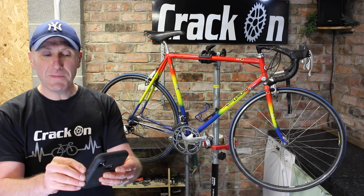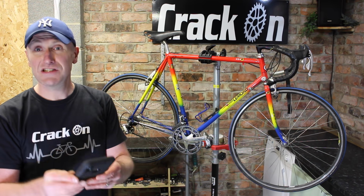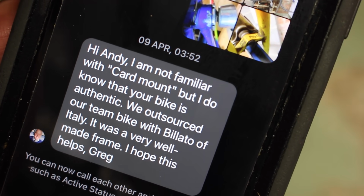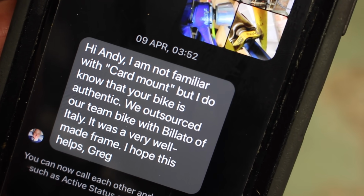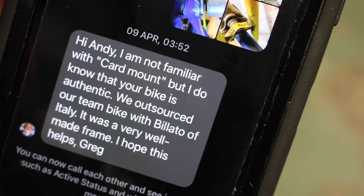Hi Andy, I am not familiar with the card mount. The card mount being the race card mount here, with regards to the number, okay. But I do know that the bike is authentic. We outsourced our bikes with Bellato of Italy. It was a very well made frame. I hope this helps, Greg.